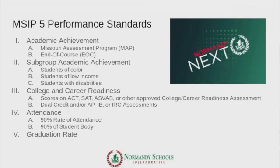And this is determined pretty much 100% at the high school level. This looks at the number of students taking the ACT, SAT, ASVAB, and other standardized tests, and it sees not only if they take it, but how they do, and also dual credit and assessments. And there is a metric to measure all this. The next one is attendance, and there is the 90-90 rate that you are probably familiar with.